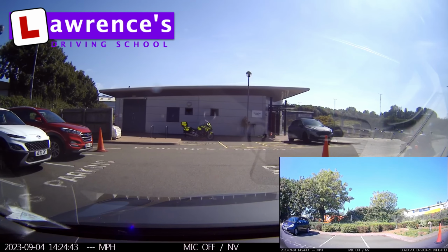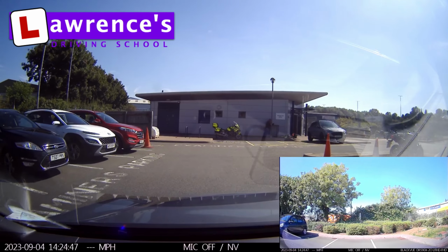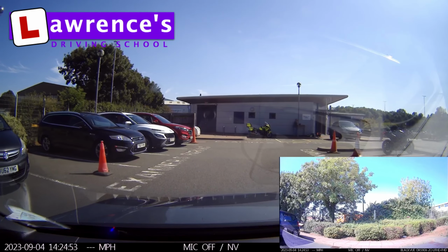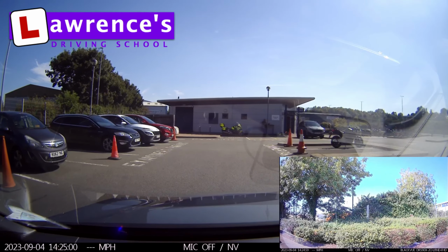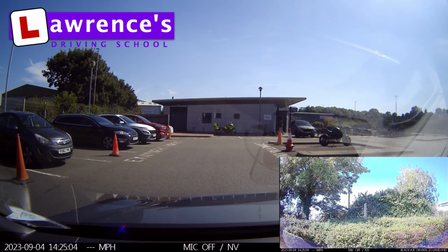Normally the second one is the one that's directly behind the car. Lots of observations, steering the car between the lines, check, check, check everywhere. And very, very well done. And this candidate passed the driving test with flying colours, to be fair. And that was a lovely reverse park.